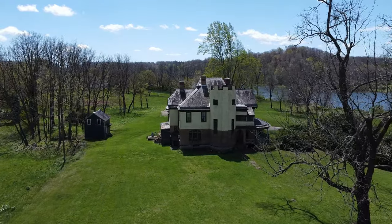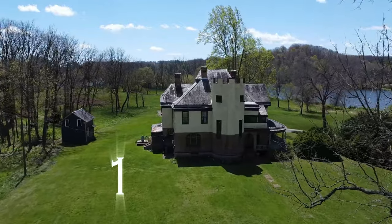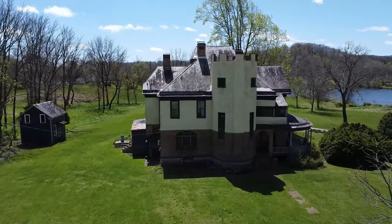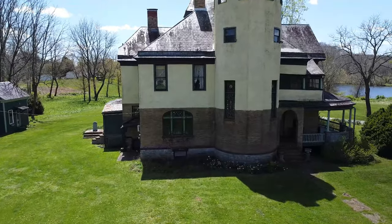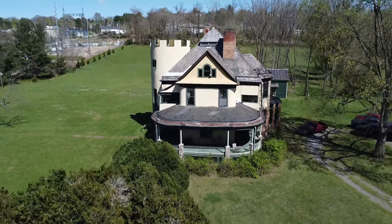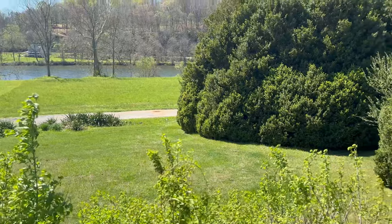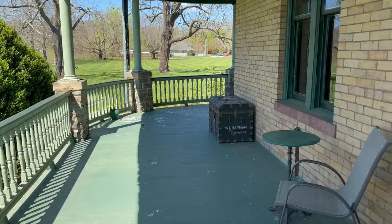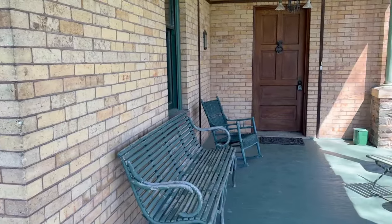All right, so here is our first area of interest. And that's the outside of Ingles Castle and all of its beauty. Actually, it's warmer out here than it is in there.